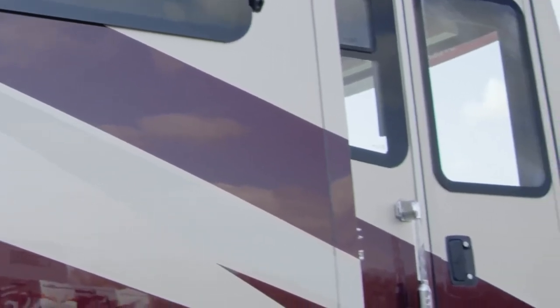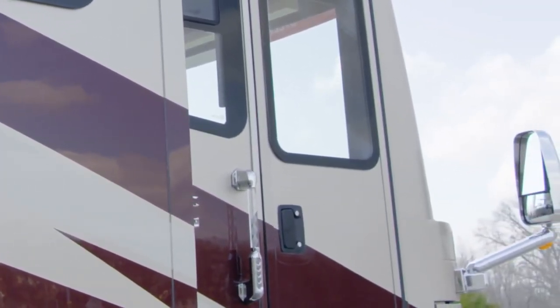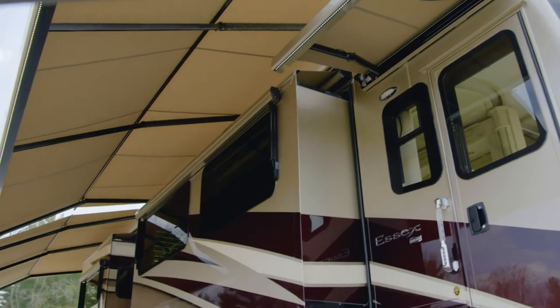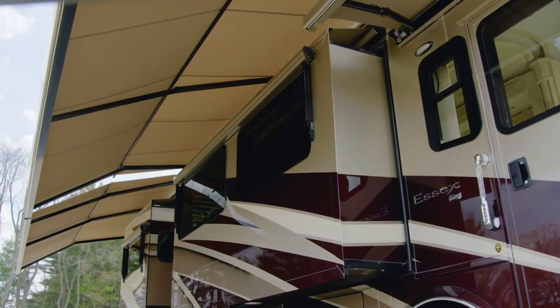And the Essex is equipped with a security system and a keyless front door entry system with a touchpad to further enhance security. To help you make the most of outdoor living, 2 Girard integrated power side awnings come standard and are equipped with a wind sensor and LED accent lights.